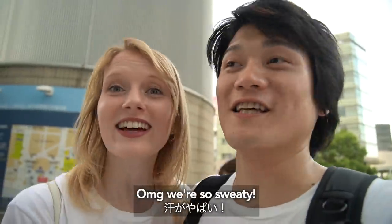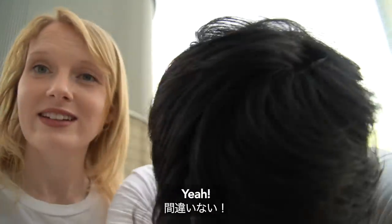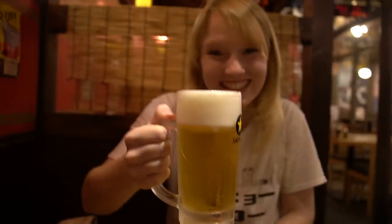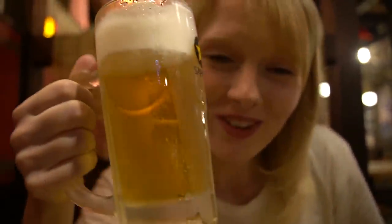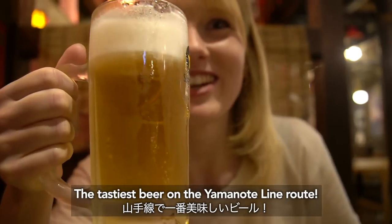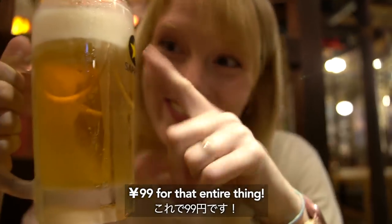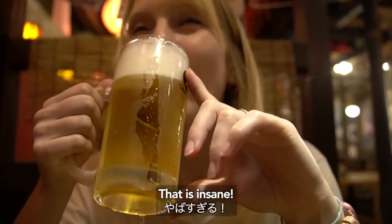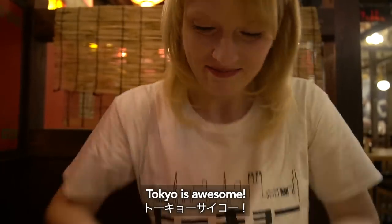Oh my god, we're so sweaty. Yeah, man. All this calls for is a bit of a celebration, to be honest. Cheers, shall we? The tastiest beer on the Yamanote line route. You know why? Because it's convenient. 99 yen for that entire thing. That is insane. Literally, could not ask for a better way to end our marathon.